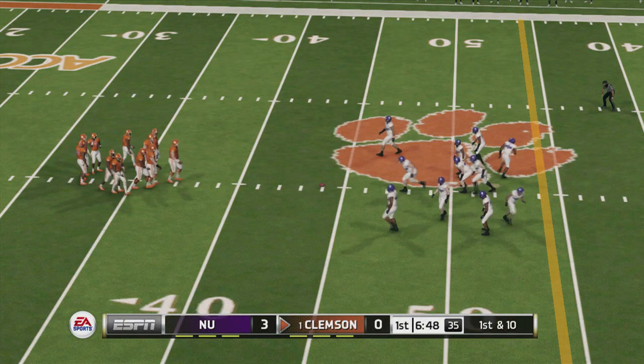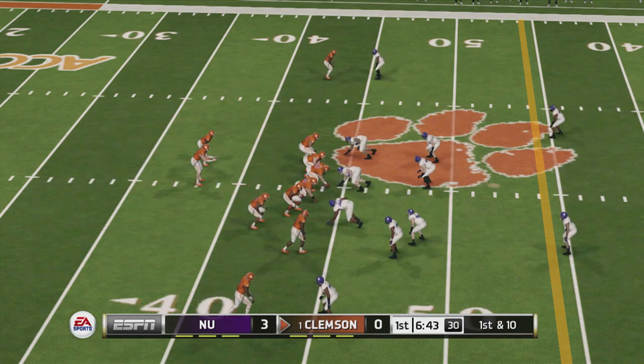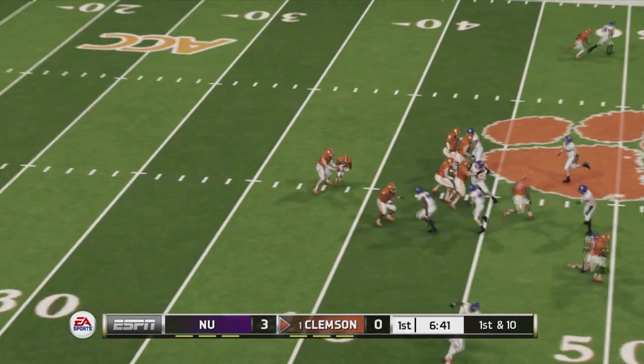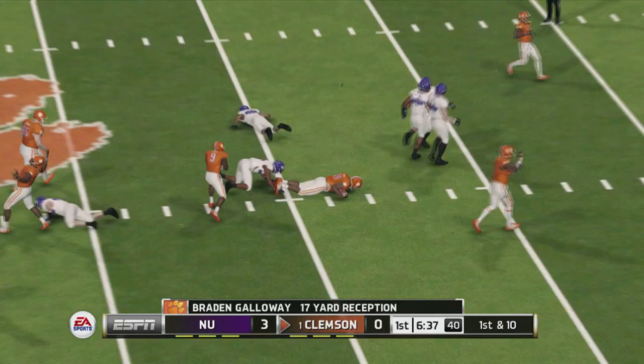First down, 10 yards to go. Ball on the 44. Pulls it in, and he's in the open field. Tackle around the 39-yard line.